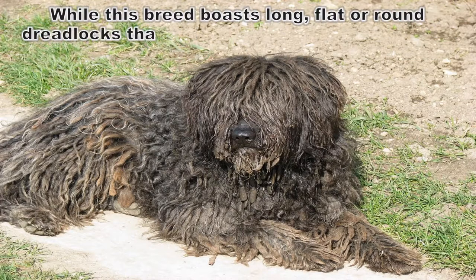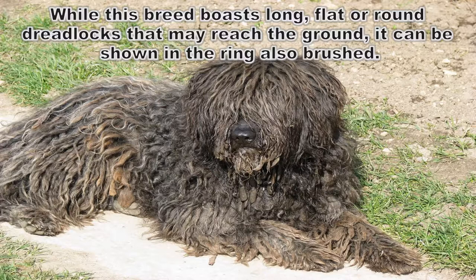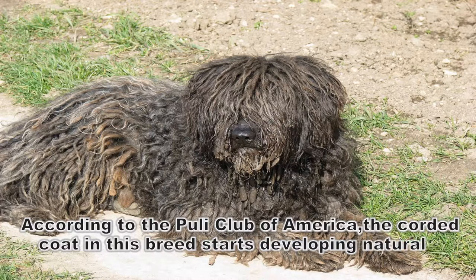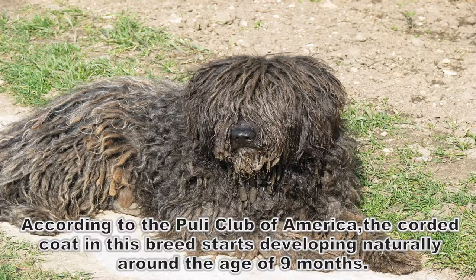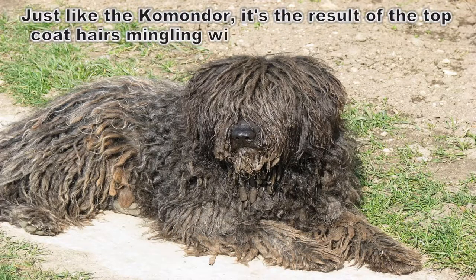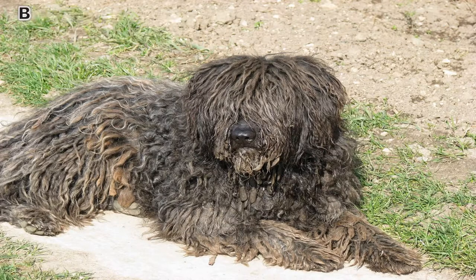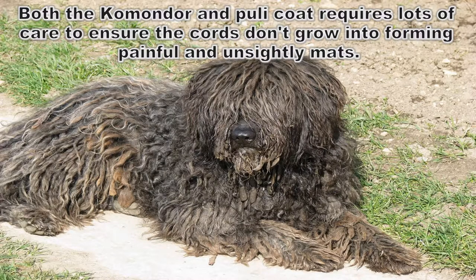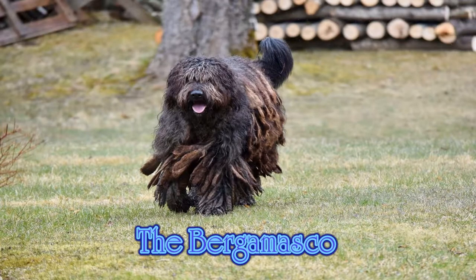While this breed boasts long, flat, or round dreadlocks that may reach the ground, it can be shown in the ring also brushed. Why does the Puli have a corded coat? According to the Puli Club of America, the corded coat in this breed starts developing naturally around the age of 9 months. Just like the Komondor, it's the result of the top coat hairs mingling with the undercoat's hairs. Both the Komondor and Puli coats require lots of care to ensure that the cords don't grow into forming painful and unsightly mats.